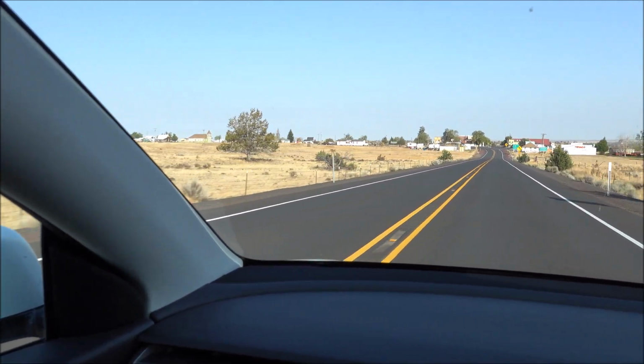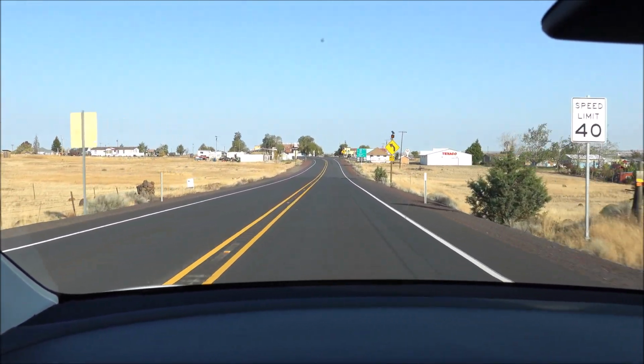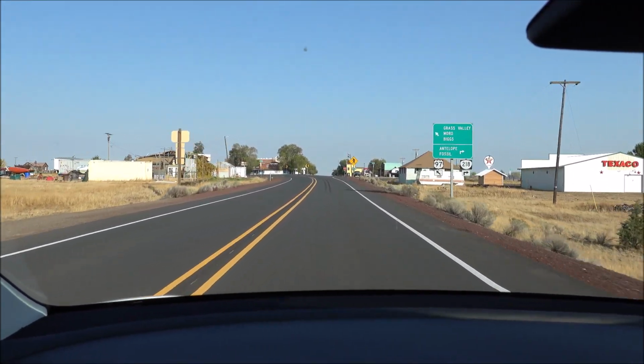Used to be the wool port of the Western world. Neat little town. Not much left here though.